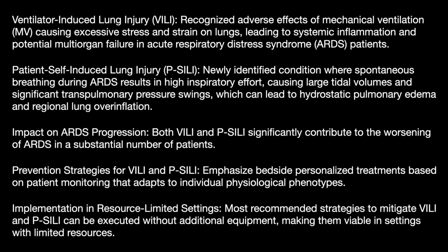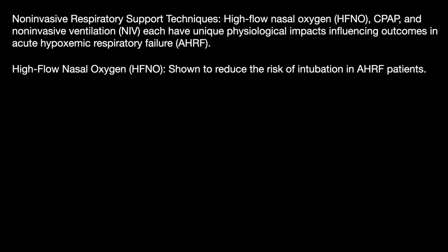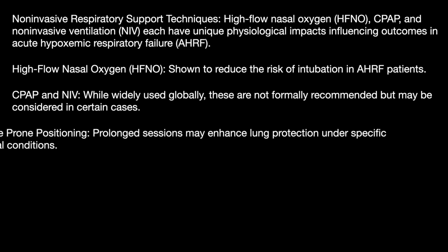settings of limited resources. Now, high flow nasal oxygen, CPAP, and NIV each have a unique physiological impact, influencing outcomes in acute hypoxemic respiratory failure. HFNO is shown to reduce the risk of intubation in acute hypoxemic respiratory failure patients. Similarly, CPAP and NIV are widely used globally. These are not formally recommended but may be considered in certain cases.